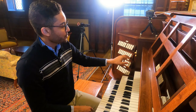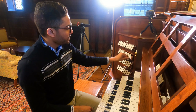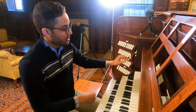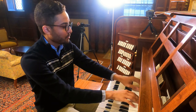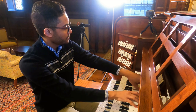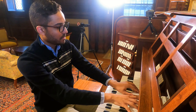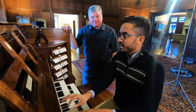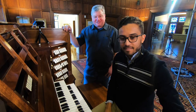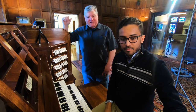Okay. And there's a mixture, but of course a mixture in an Aeolian is really meant to be used with the strings. Right. So on its own it's very sort of a dolce cornet, then with the strings. Add the octave coupler. Get a nice sort of gentle shimmer. Yeah, it just gives you that nice shimmering, bright, sparkling sound.